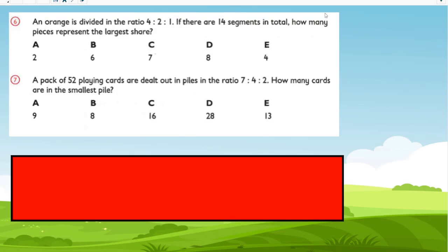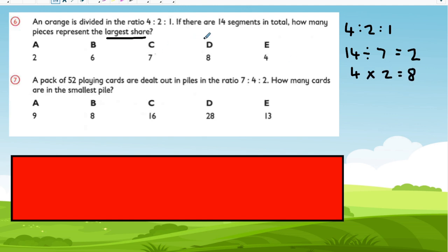Let's move on to the next ratio question. So we've got an orange is divided in the ratio of 4, 2 and 1. If there are 14 segments in total, how many pieces represent the largest share? So by the largest, we're looking at the 4 parts. So again, we're going to add up the parts that we've got all together, which of course is 7. And then we're going to do 14 divided by 7 to give us 2. And then we're focusing on the largest part. So we're then going to do 4 times 2, which gives us 8. So the answer is D.